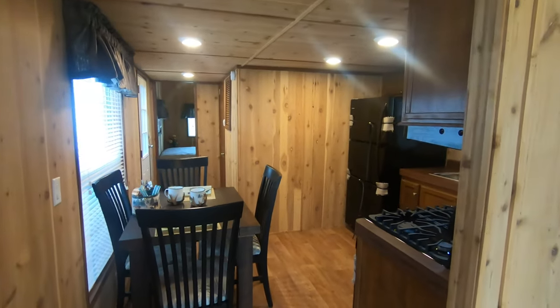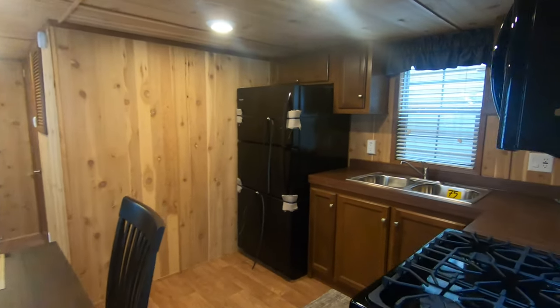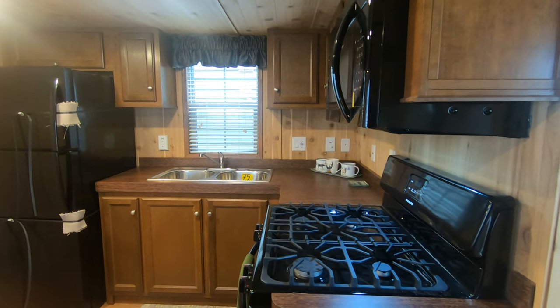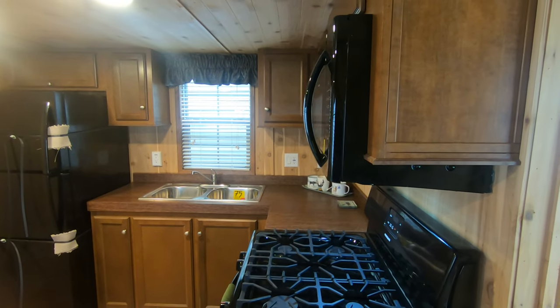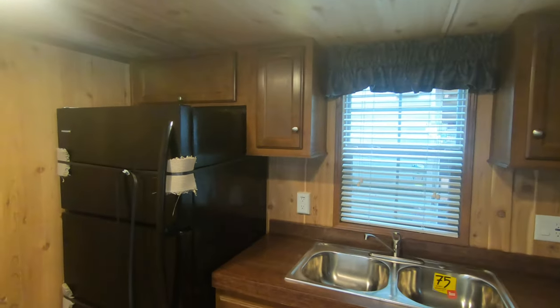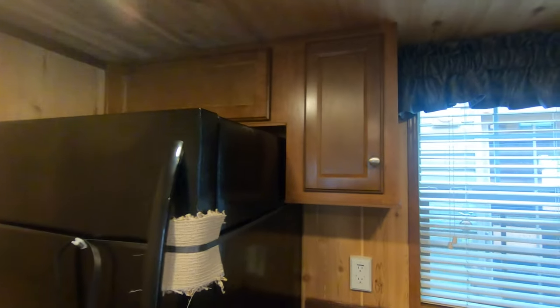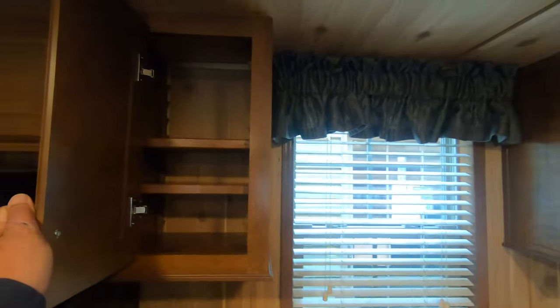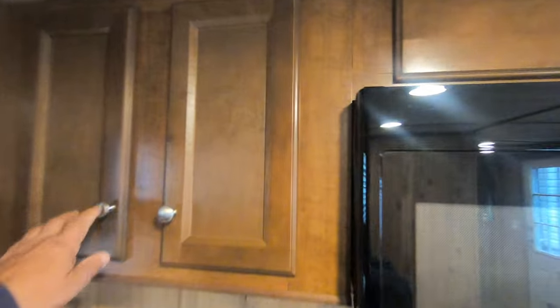Heading back through the trailer, we're going to check out the kitchen area. It's really a nice functional kitchen. It's got a 30-inch range, a 30-inch microwave, stainless steel sink with a single lever faucet, an 18.5 cubic foot fridge, and it actually has an awful lot of cabinets. Cabinets with adjustable shelving, I might add, so you can adjust the shelving to where you need it. Got some more adjustable shelving there.